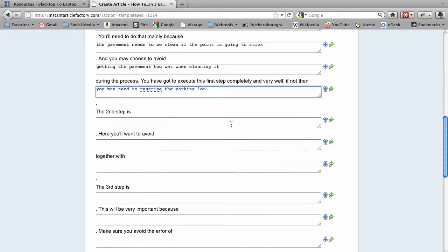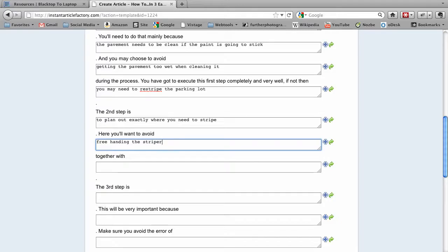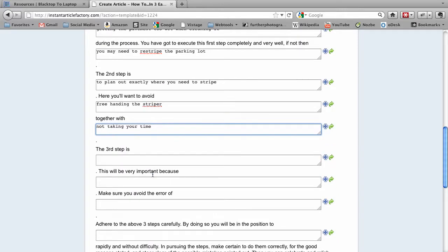The second step is to plan out exactly where you need to stripe. Here you'll want to avoid freehanding the striper, together with not taking your time. Period.